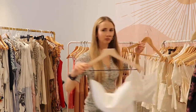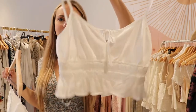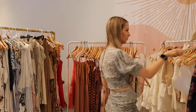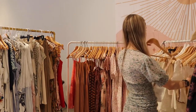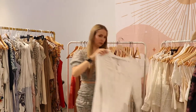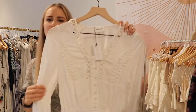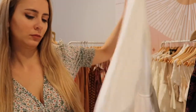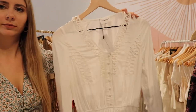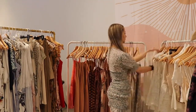And here are some more white tops. Like I said, the second one's not so basic, but the first two kind of are a little bit more basic. You can just pair them with so many different things. You can wear fun pants, you can wear jeans, you name it. And lastly, I have this cute white summer romper. It's got really pretty cutouts on the sleeves and on the front. And despite the fact that it's long sleeves in Georgia, it's still been pretty popular this season.